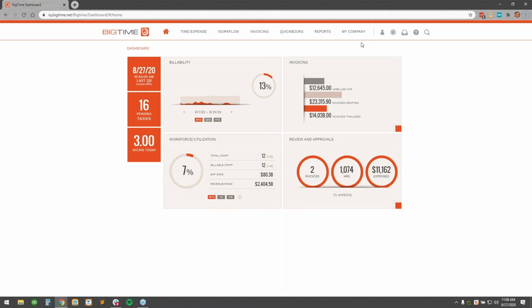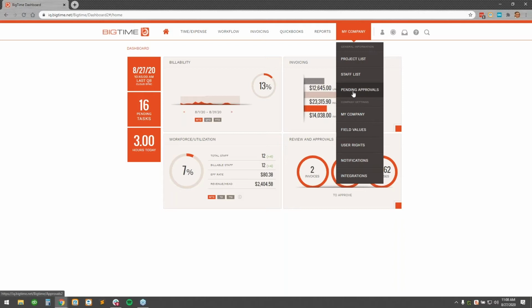And we already have time and expenses from our employees in the system. So now, before you get to the invoicing stage, if you do need any sort of internal approval process to make sure that everything's accurate before you send it out, then you can have that in BigTime IQ Pro.